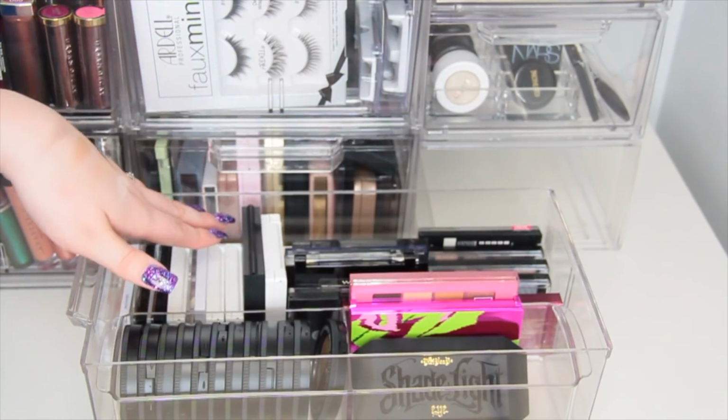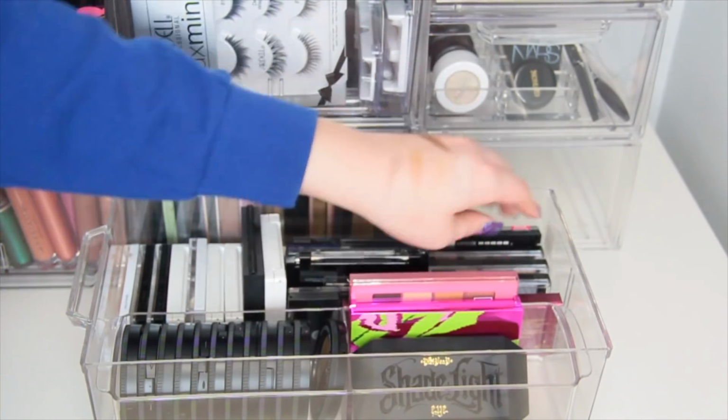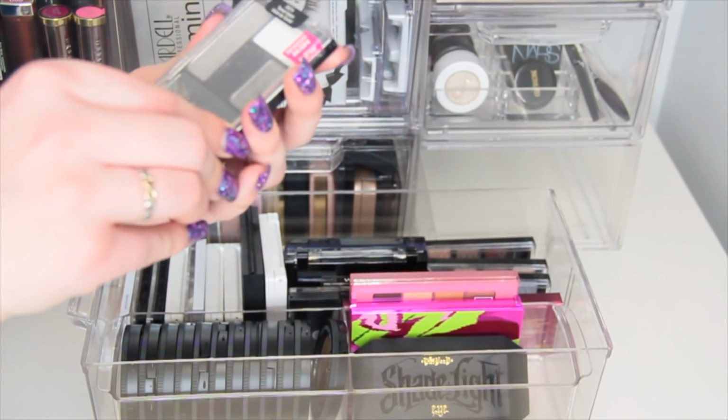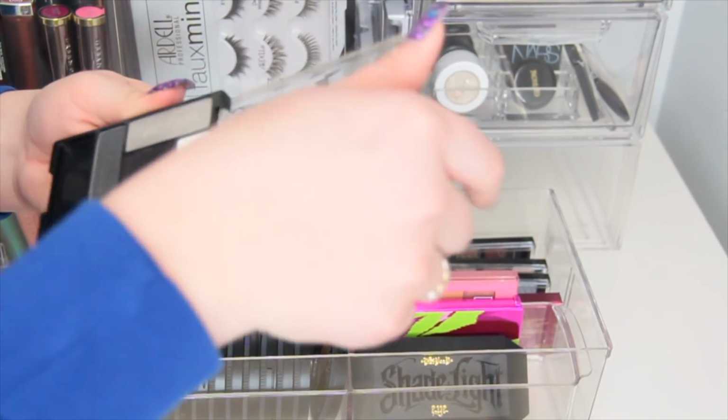Alright, now moving on to this section here. I'm going to start back here. The first thing I have is this Wet n Wild little palette.